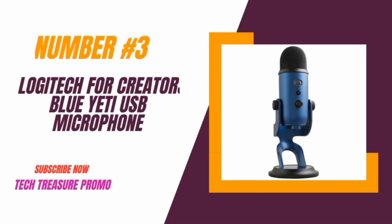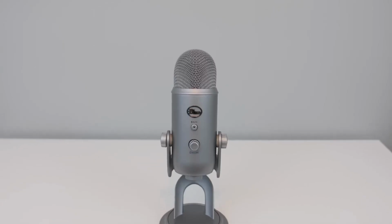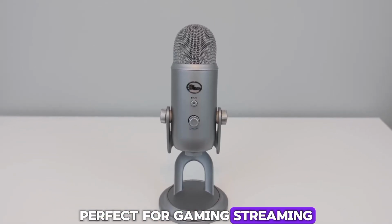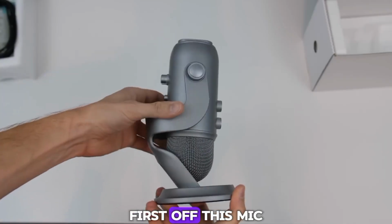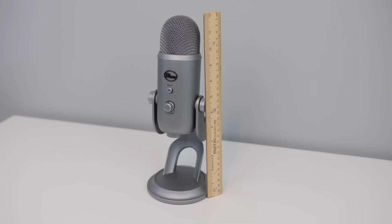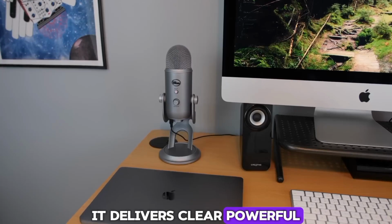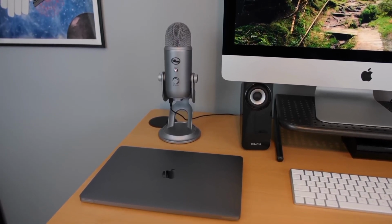Number 3. The Logitech Blue Yeti USB Microphone. Perfect for gaming, streaming, podcasting, and more. First off, this mic boasts a custom 3-capsule array. It delivers clear, powerful, broadcast-quality sound that will take your content to the next level.